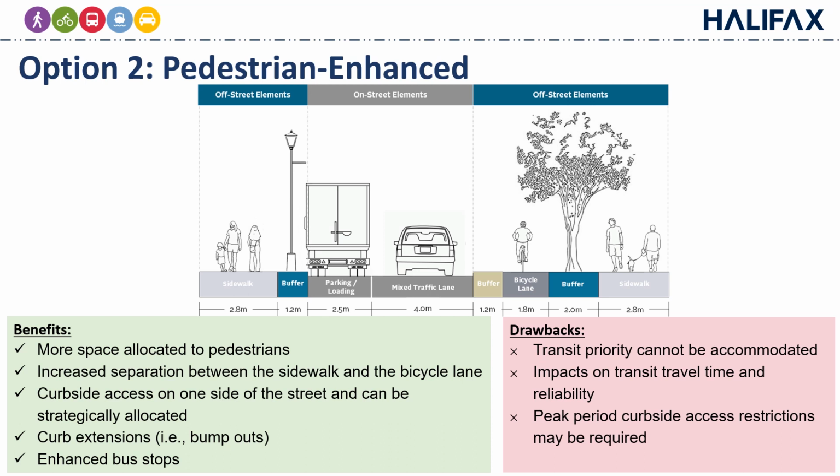Starting with the benefits. This option would significantly increase the amount of space allocated to pedestrians. It places a high priority on enhancing the pedestrian realm and making meaningful streetscaping improvements, recognizing the importance that Water Street plays in downtown Halifax as a pedestrian street. This option would increase the separation between the sidewalk and the bicycle lane, reducing the likelihood of pedestrians encroaching on the bicycle lane. This option would allocate curbside access to the side with the highest apparent parking and loading demand.